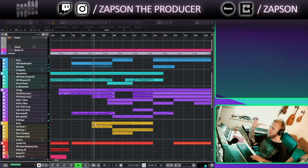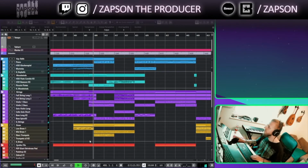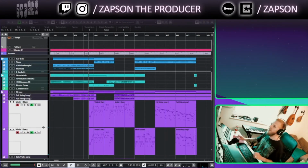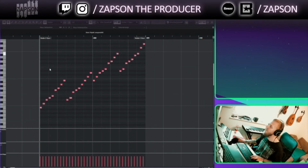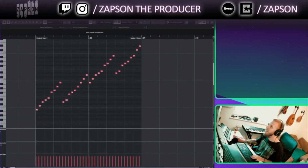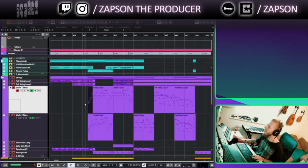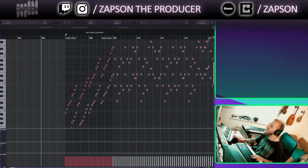More power. That's one of the trickiest parts that I had to write for this song. It's like the running of the violins, the short violins. You can see that's a lot of notes in a very short time. Let's listen to that again, or only to the violin sounds. Let's only solo the violins. You can now hear the violins, and it was quite an achievement for me to write this part.